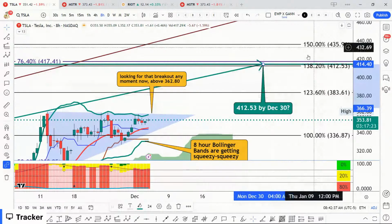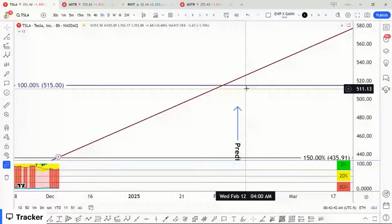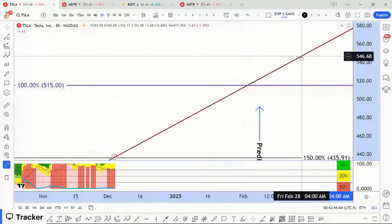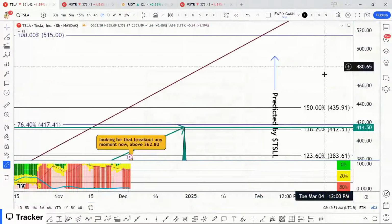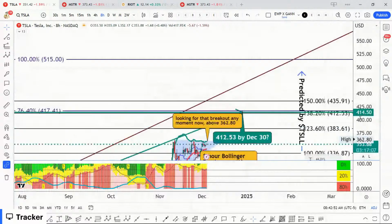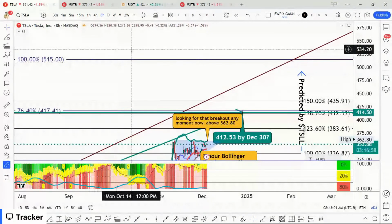In which case, I think it's going to run straight for the brown line, which goes to $710. It could be, like, if it acts as an ABC correction up to a price it's never been at before, but it's pre-programmed, as Matt would say. It all is.